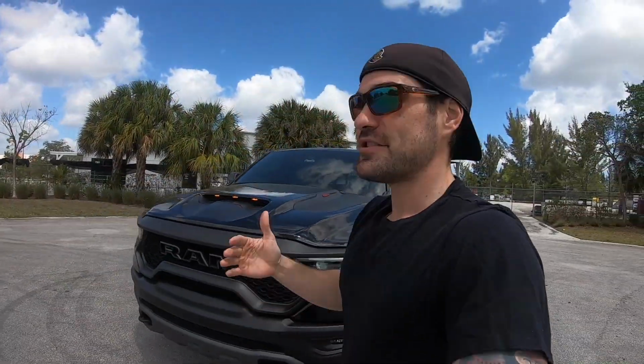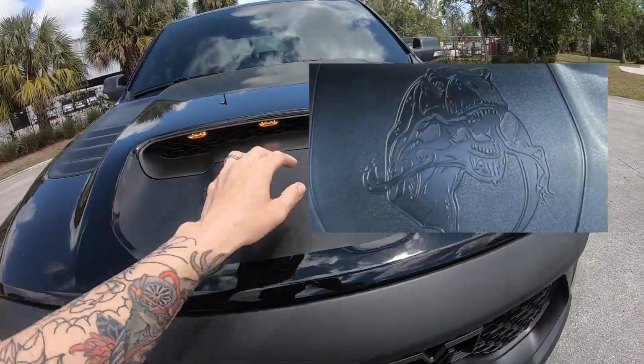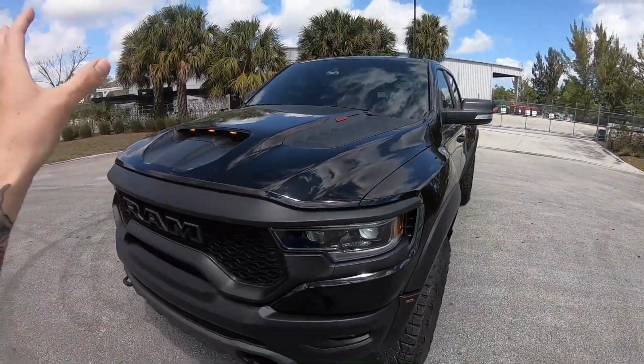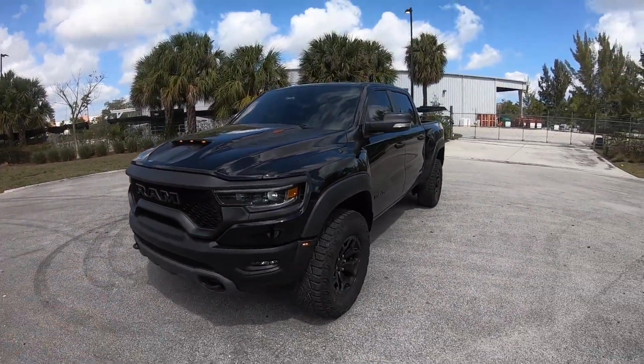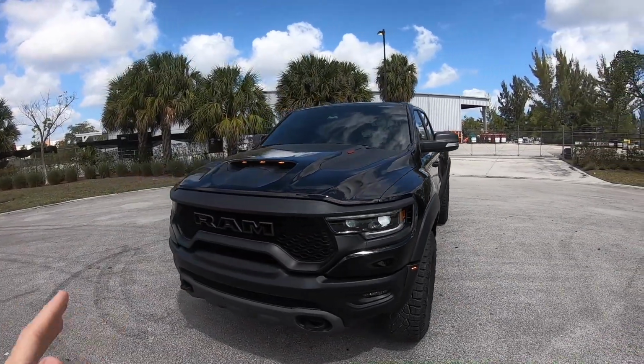And not only that, you get the little Savage Easter eggs in there as well. So underneath the hood, you see the TRX eating the Raptor. I'll throw a picture of that in there. I'm sure you guys have already seen that. But I just personally love the look of the TRX from the exterior.